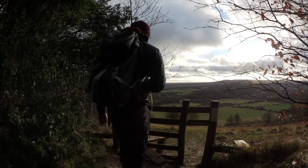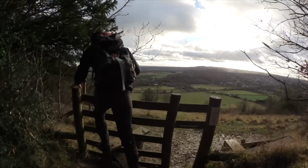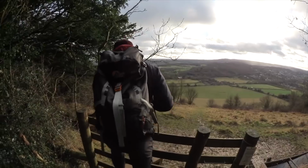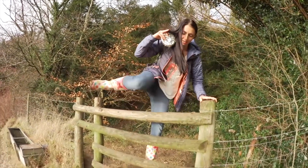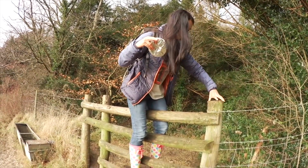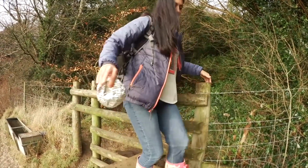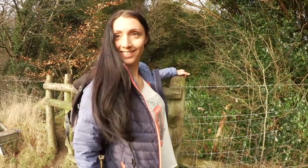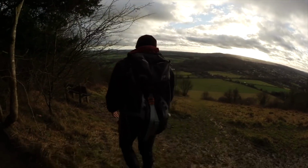A bench has just appeared out of nowhere, which is basically the universe's way of saying we should sit down and eat. This is where the danger happens. Wouldn't normally be a problem, it's just because it's slippy and it actually moves. Yep. Oh, I got mud on my hands. Yeah, use the bar. Stylish. Well done, darling. Thank you. Let's sit on the bench.